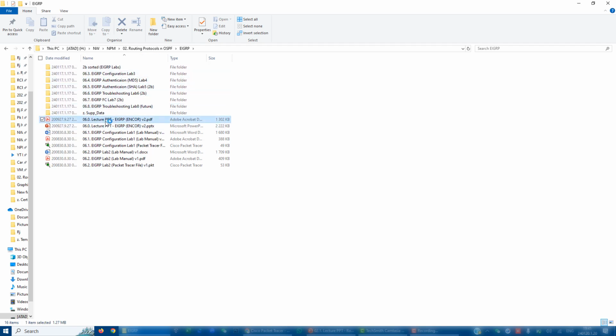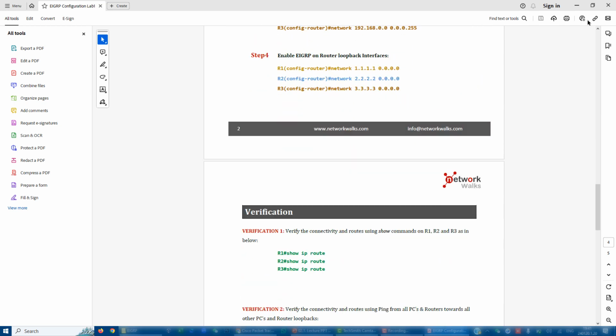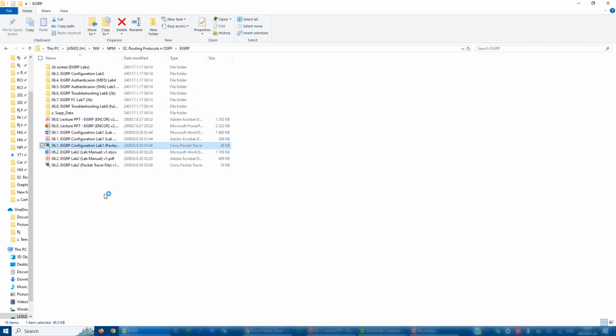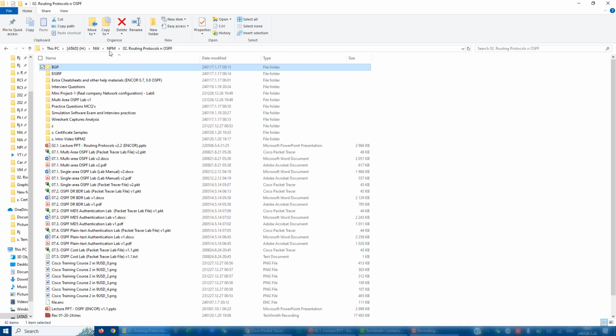For example, this is the EIGRP configuration lab. Again, there is the lab itself, the topology file, the task, the solution, and a Packet Tracer topology file along with it, which we will follow. So there are a lot of labs in EIGRP configuration, different scenarios, and troubleshooting as well, where we have to troubleshoot. Same thing with BGP. We will be learning about BGP configuration labs and BGP troubleshooting and so much more. So a lot of practical labs as well.